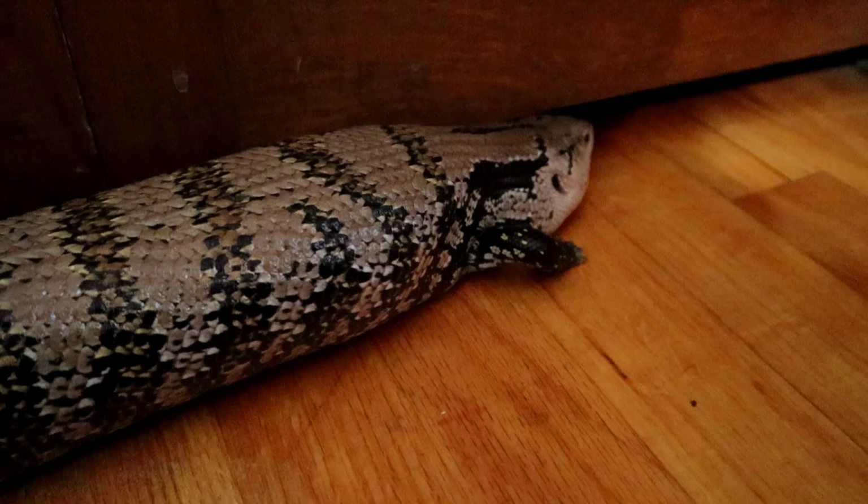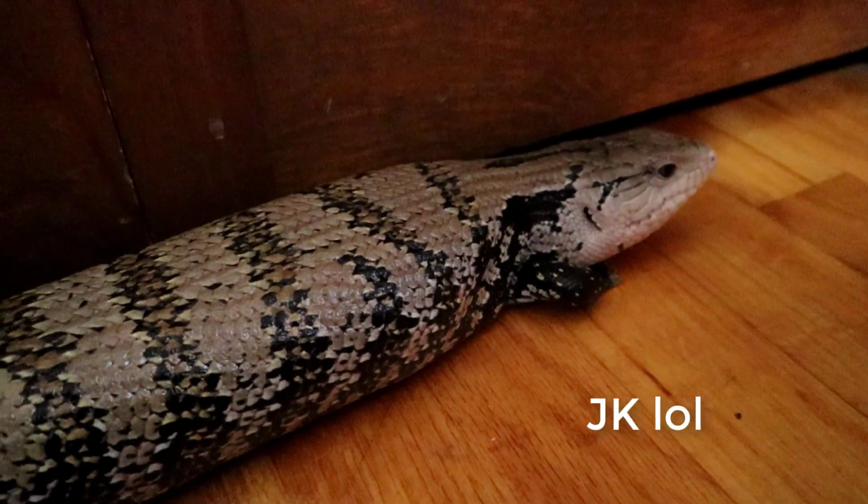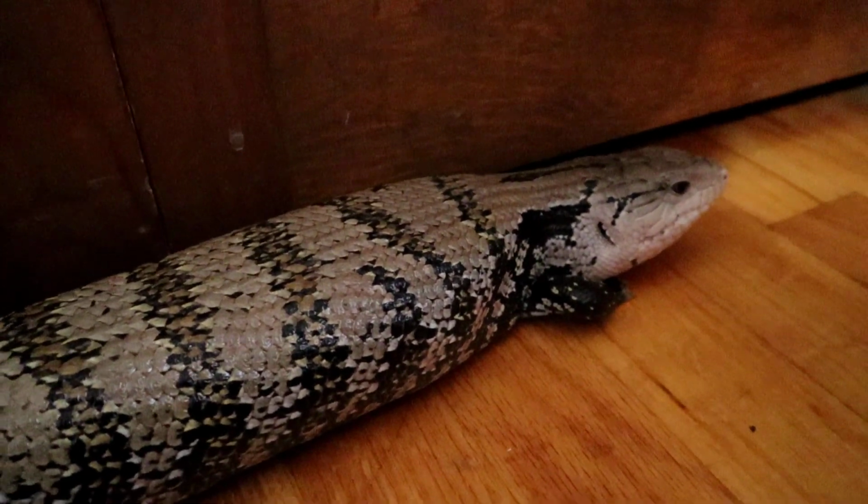As you can see now, she's going underneath it, and it's ridiculously hard to stop her from doing that, because all she wants to do is get away from you. Well, that leads me on to number 3. Blue-tongued skinks hate to be handled.